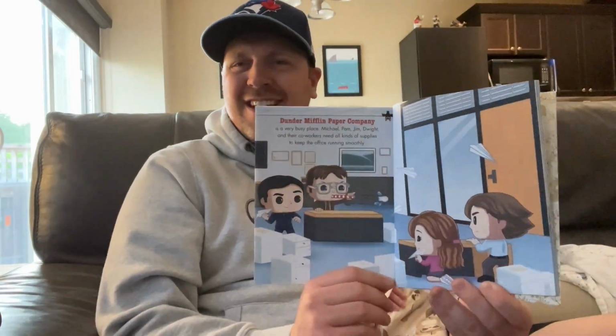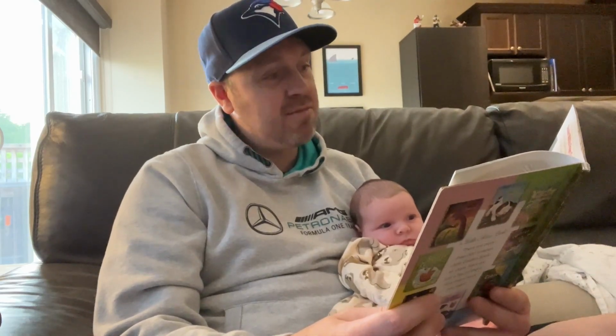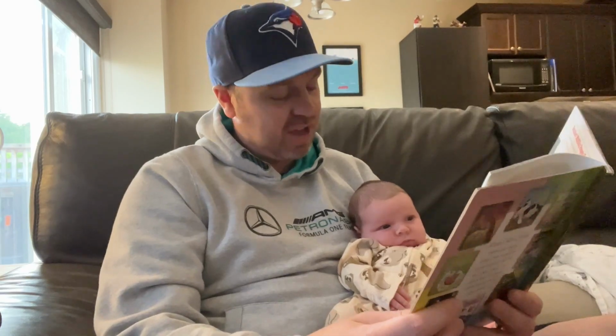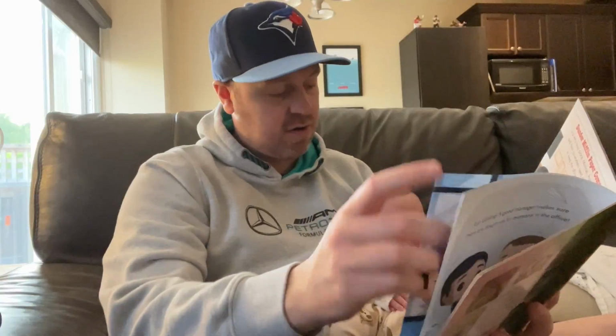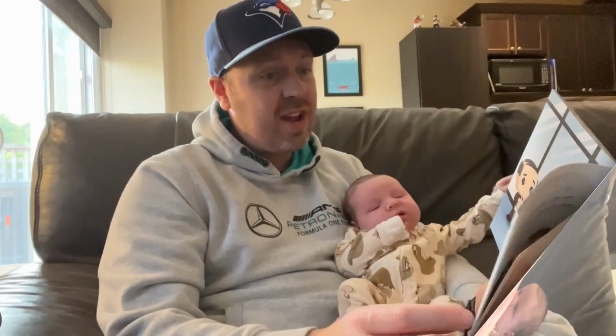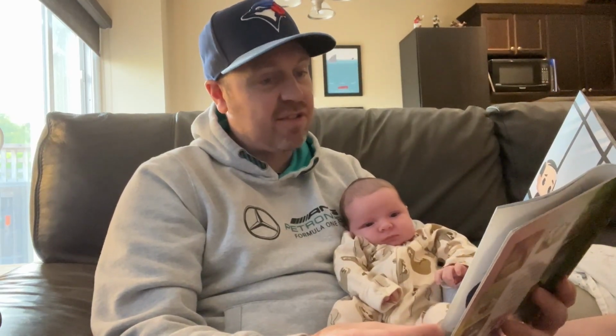It's adorable. Just open it up. This is a very cute product. Dunder Mifflin Paper Company is a very busy place. Michael, Pam, Jim, Dwight, and their co-workers need all kinds of supplies to keep the office running smoothly. We can see that they're throwing around paper airplanes. Dwight has a spitball. Gross. One paper clip jamming the copier. Don't worry, Pam knows how to fix it.